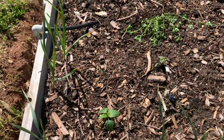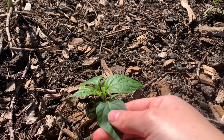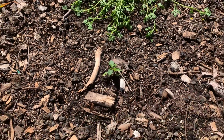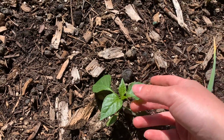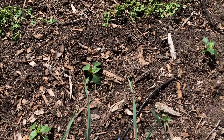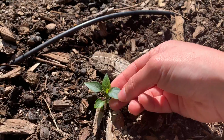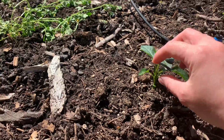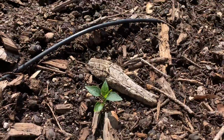Then on this side of the bed I have peppers. These ones are jalapeno. I have a jalapeno there and a jalapeno there. I've got Italian pepperoncini. So I've got one there and there. And then here, these are Dulce España peppers, which is like a very large bell pepper. So I have one there and there. And these are a new variety to me this year. I'm excited to try them. They're supposed to be huge, so it should be pretty exciting.